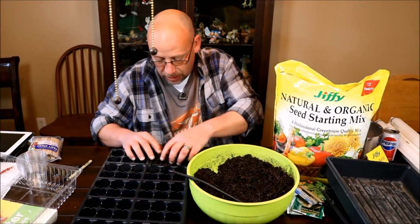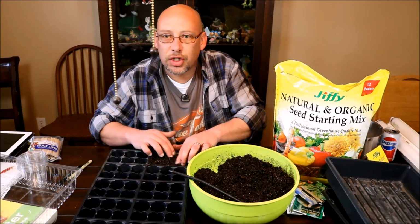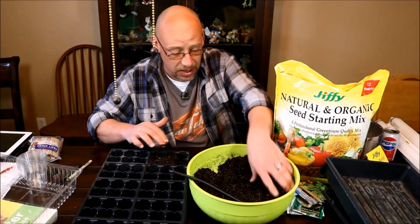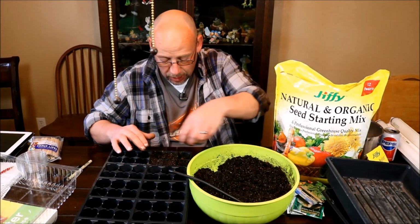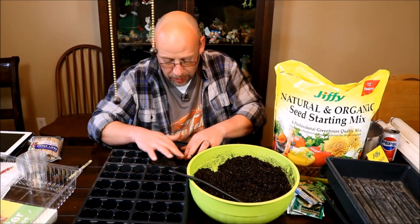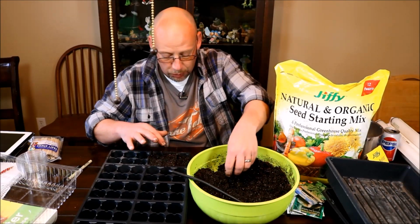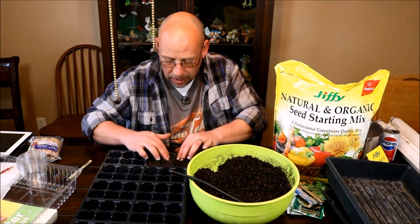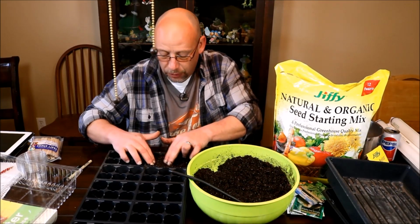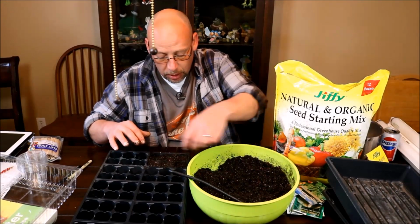I'm trying to do this without making a huge mess because I'm at the kitchen table because it's too cold to be working outside today. And again, you want to pack these in here pretty good because you want them pretty compact so that they hold the moisture in real well. And also when it's time to remove them, they keep their shape and they don't just fall apart whenever you pop them out of the little packets. So that's pretty good.